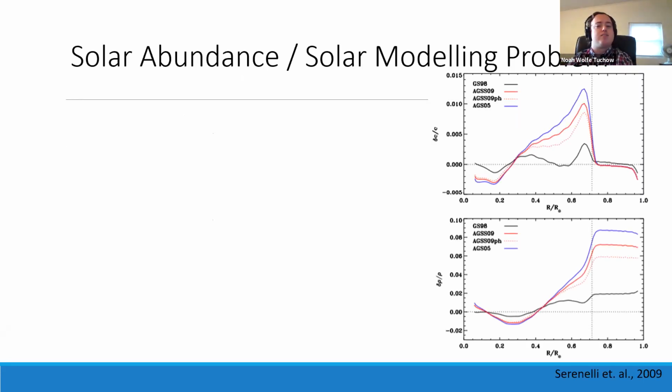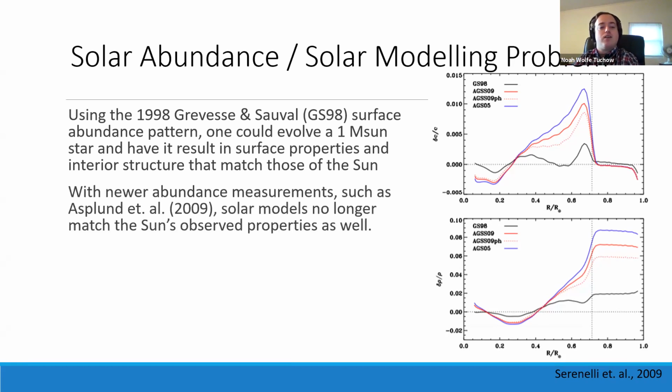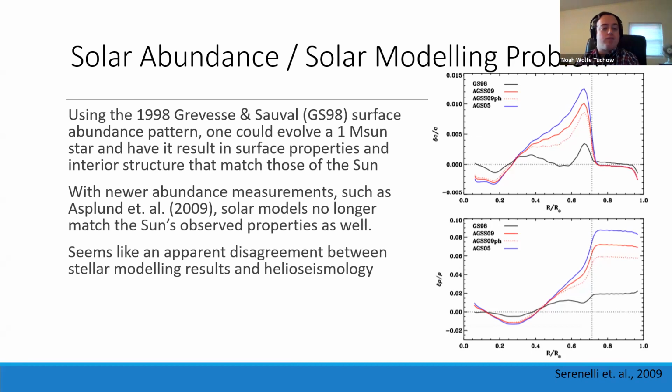Okay, so let's talk about the solar abundance problem, or the solar modeling problem. Using the 1998 Grevesse-Noels surface abundances, one could evolve a one solar mass star and have it result in surface properties and interior structure that match those of the sun. However, with newer measurements from Asplund, the solar models no longer match the sun's observed properties as well, which is surprising because we have better measurements of the sun's photospheric chemical abundances, but those measurements don't fit the interior models as well. This seems like an apparent disagreement between stellar modeling results and helioseismology.